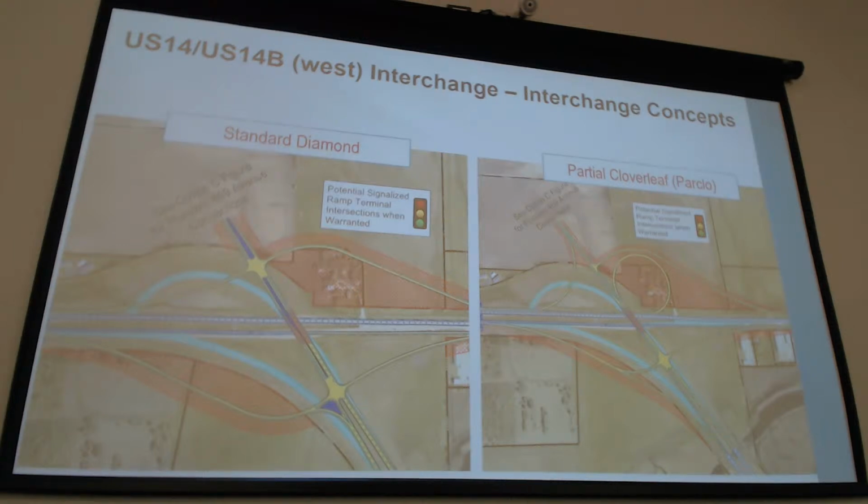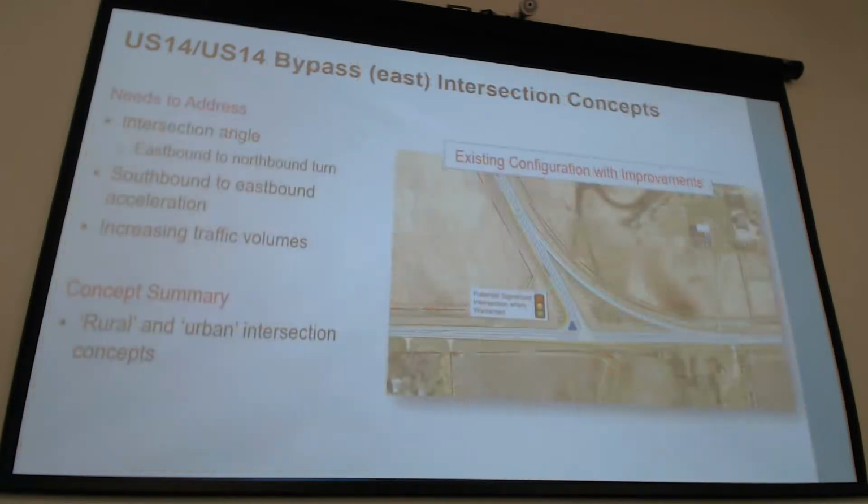Particularly that westbound US 14 to westbound 14 movement coming out of Brookings towards Volga, instead of having to turn left at an intersection. In this instance, there would be a loop ramp where they could fall on the loop ramp and then merge on US 14 heading west.